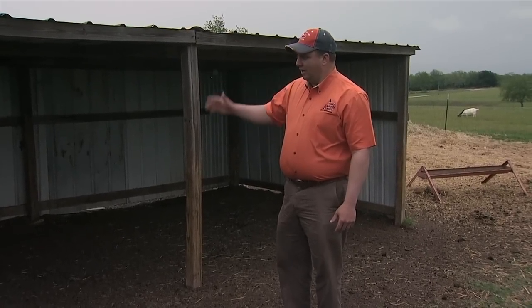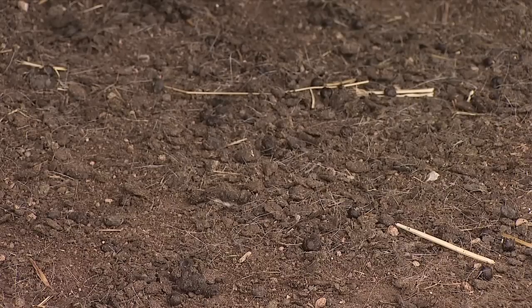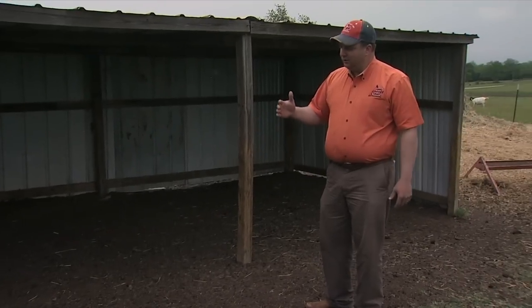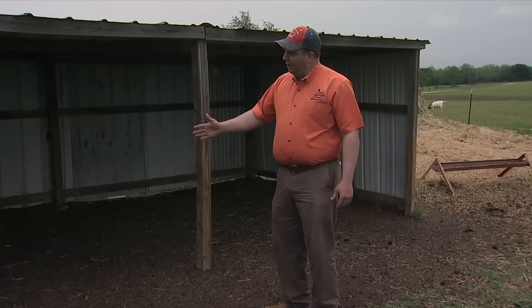The other thing that is a big part of the structure is the flooring. Flooring can be many different things. The main thing is we want the flooring to be dry. If the animals are dry, they're going to stay warm easier. So this one here is a simple natural dirt floor. You can also use concrete flooring if you want to add some expense to it. It's easier to keep clean if it has a concrete floor, but it's probably not going to be as comfortable for the animals. We have a dirt floor here.